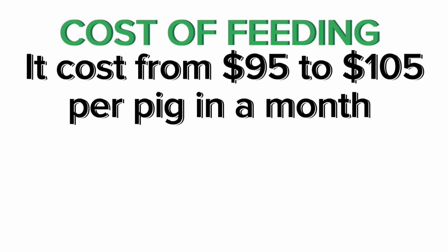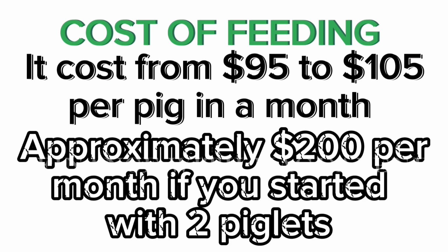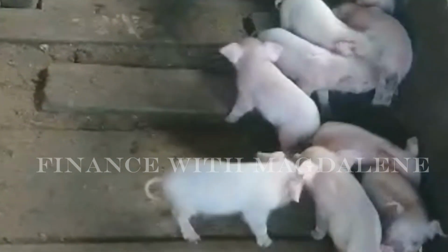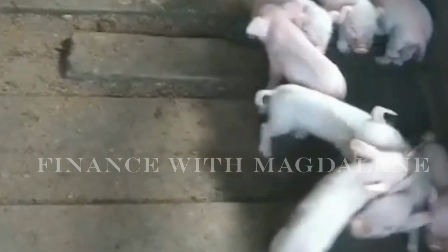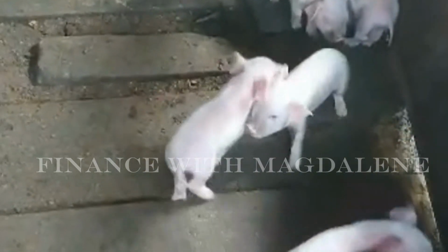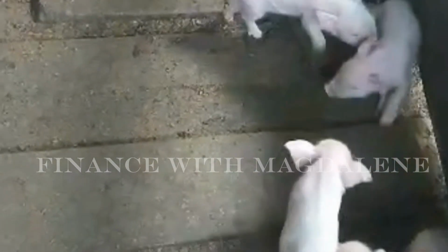Now let's calculate the cost of feeding, because even as they are small, that's how much their mouths consume. So it costs about $95 to $105 per pig to feed in a month, giving us approximately $200 per month if you start with two piglets. Don't mind these small ones there. They eat a lot. There is a lot of expenditure here. That is why it is relatively expensive.